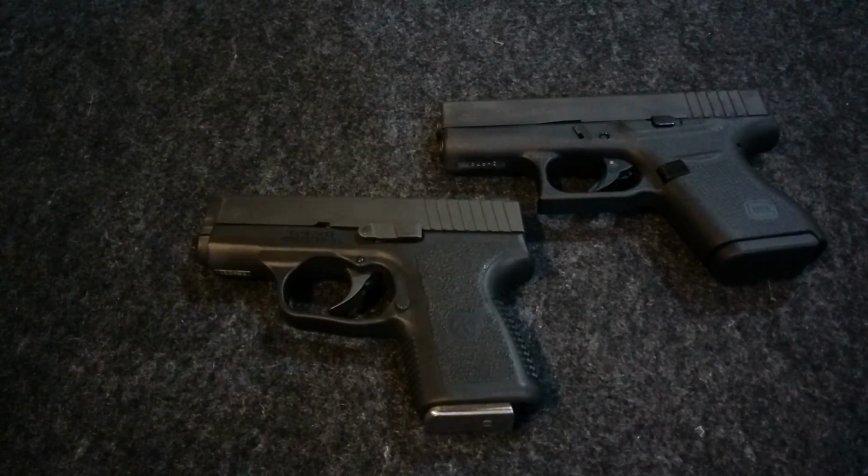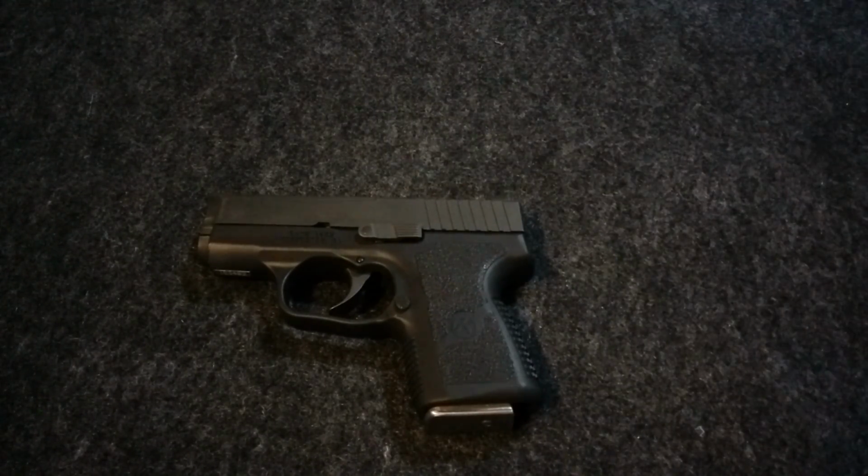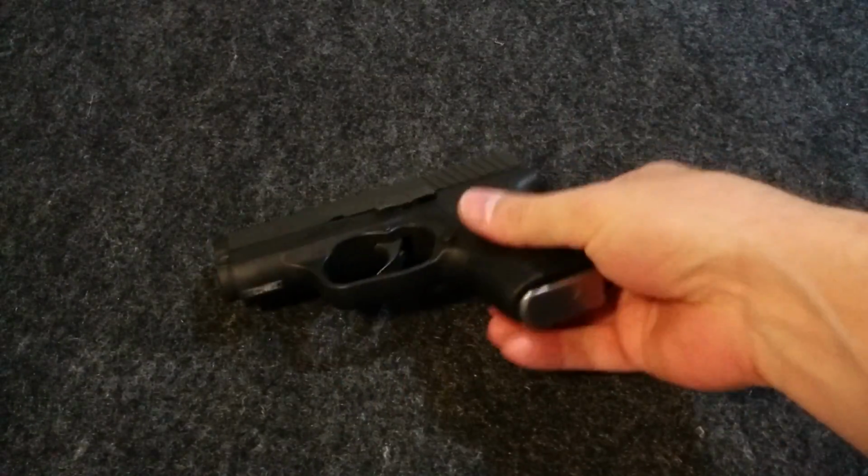And they are both 6+1. Of course, the Shield is 7+1, and I think the XDS may be as well. I'm not sure on that. So you are losing one round, but I think it's worth the trade off having the better concealability just for me. So let me go ahead and talk about the Kahr specifically.